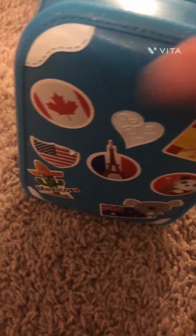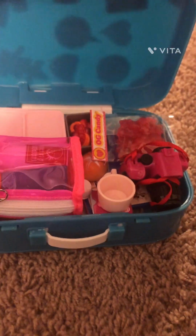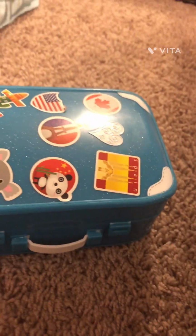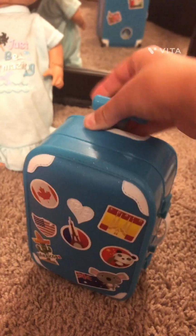It can close and it fits perfectly. Now it's going to get messed up when I put it right side up. I could hear it. Let's open it. See how messy it got. Not too messy compared to how I found it. Okay, so there we go. Now she can go on her trip. Or not, if I don't let her. Or maybe. I just think it's so cool how it pops up and down.